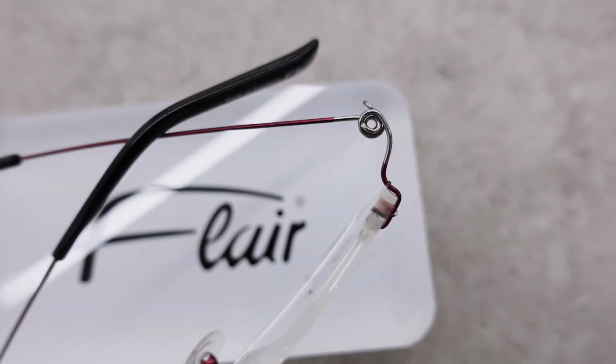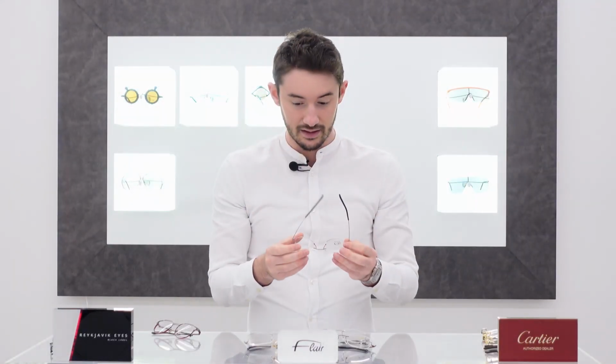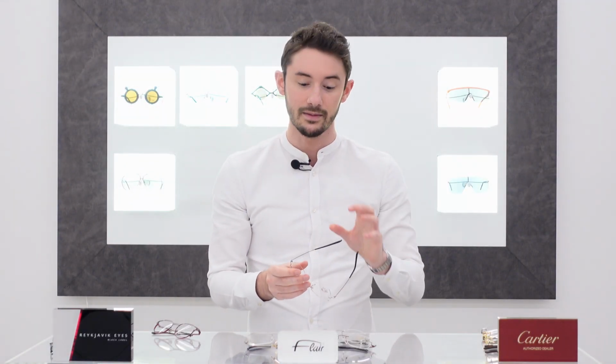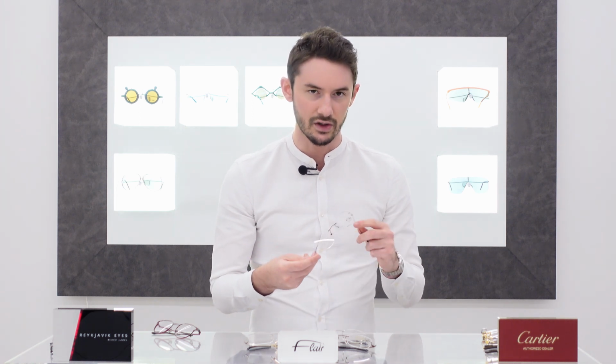It's also got a screwless hinge. Comfort-wise, they're exceptional because they're so lightweight. Biosteel apparently is more durable than titanium, according to Flair. And this model comes in loads of different shapes and colours.